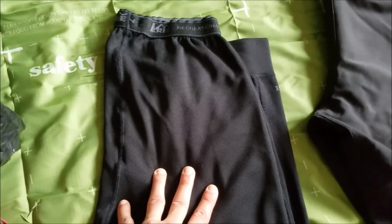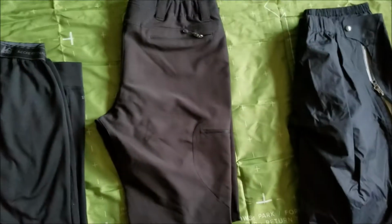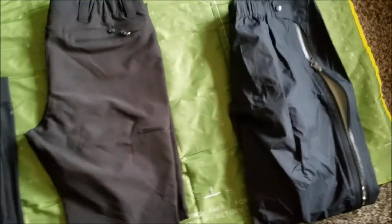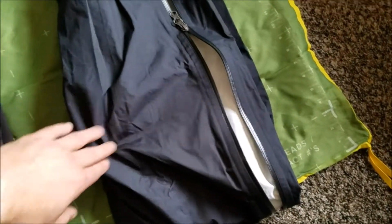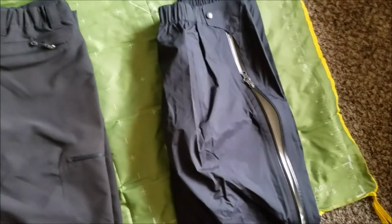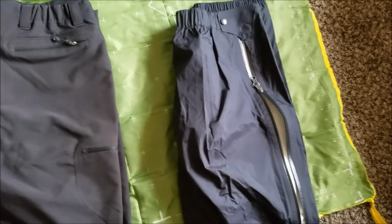Probably gonna be a good idea to wear a mid-weight base layer. The next thing is the soft shell pant, and then I'll bring my hard shell pants with the full zips, unzipped but buttoned at the top and the bottom, and I'll just leave those in my pack. I'll be ready to pull those on in case I need them if the weather really turns.